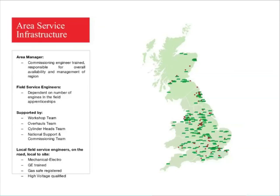From our perspective, another critical aspect is the coverage that is able to be provided by a service provider. You see here a map of the United Kingdom. In this case, it shows locations of engines dotted around the UK, and it's very important from our perspective that there is an adequate number of field service technicians, engineers, whatever you would want to call them, to ensure coverage of the installed base of engines.